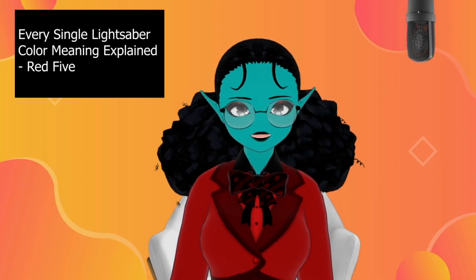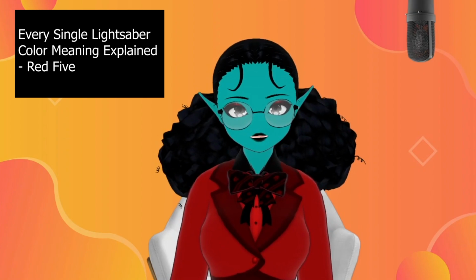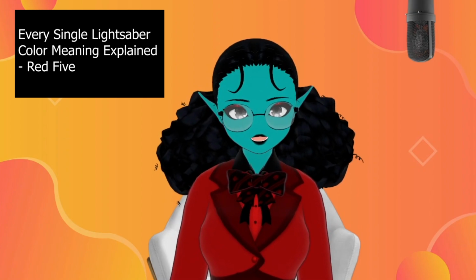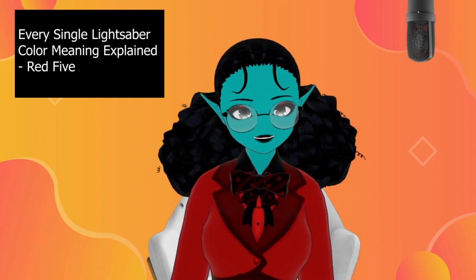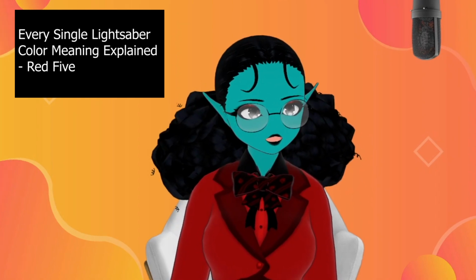One of the things that I am dreading about the ending of The Clone Wars is seeing how everything turns out. I'm going to be so sad. It's going to be so tragic. I almost wish that I did not know it was going to happen.